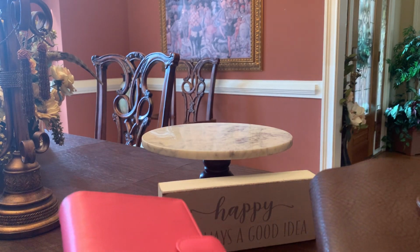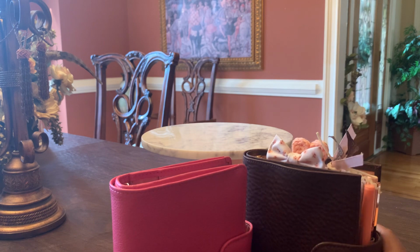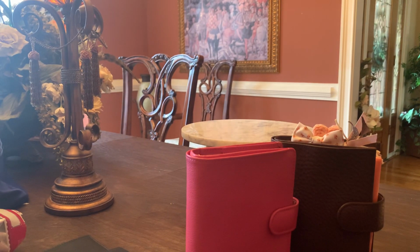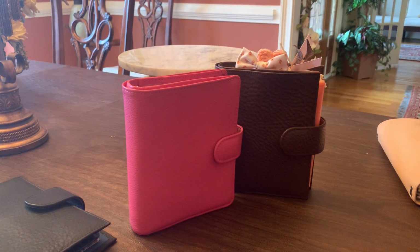I will tell you this. I don't carry my binders with me in my purse. I keep saying I want to be able to do that, but honestly, I don't need to do that. I am a stay-at-home mom. I'll say it again. I don't go anywhere, and if I do, I'm not carrying my binder with me. It is that simple. One other thing I want to know, and I'll let you go.